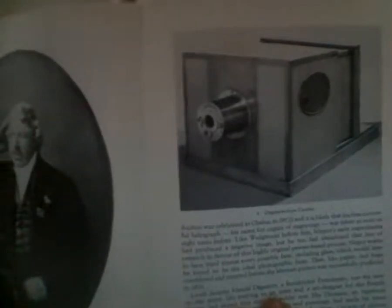Mike's very much into old cameras. He's got a little collection. Oh, you're back. Hi there. Hi, Ashley. We're talking about old photos. This is a Victorian photo book.